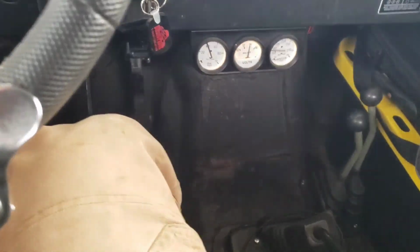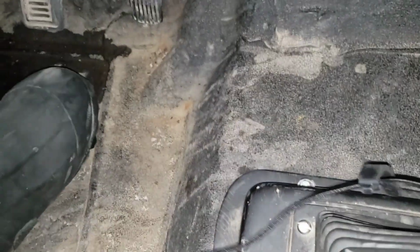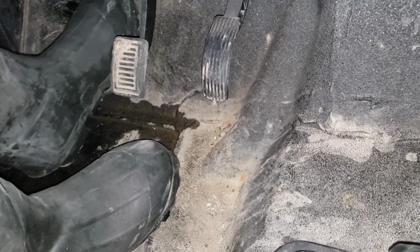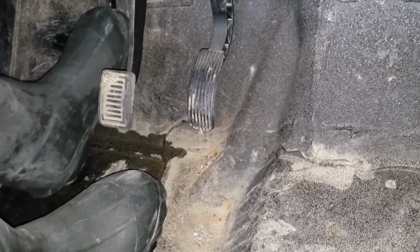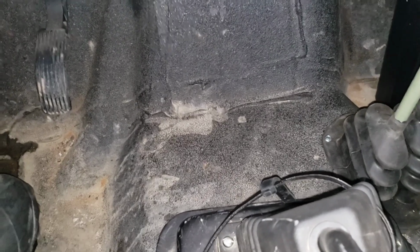No issues other than I think my throwout bearing's bad. So, I don't know if you can hear that. I'm gonna press the clutch. Gone. Starts back up. Gone. Yeah, this sucks. I'm really in no position to drop a transmission and put a new throwout bearing in. But oh well, looks like that's what I have to do whenever I get home. Shit.